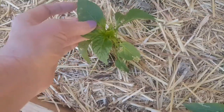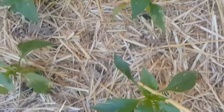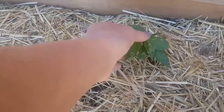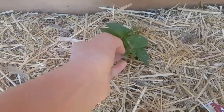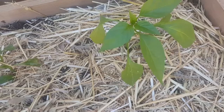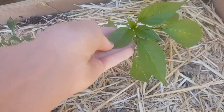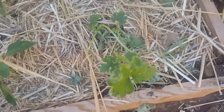Huh. Okay, so something came and is sampling my plants. And the cool thing is this one over here, when I was pulling it out of the pack, I kind of tugged on it and it tore a few of the roots. So I didn't really expect it to live. And it still looks pretty doggone good, so I'm hopeful. This is the Jalafuego. It looks great. It's looking happy. This is my zucchini.